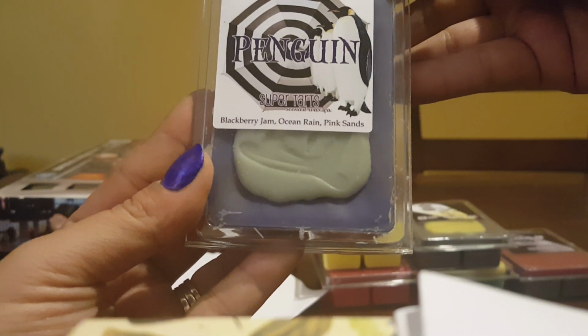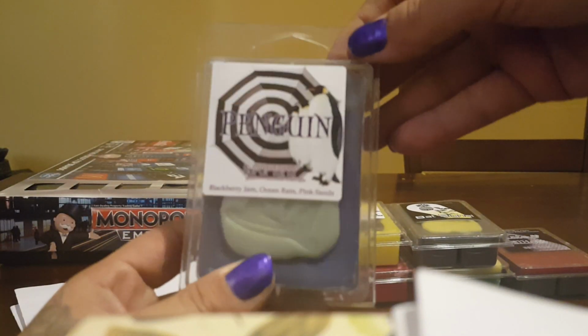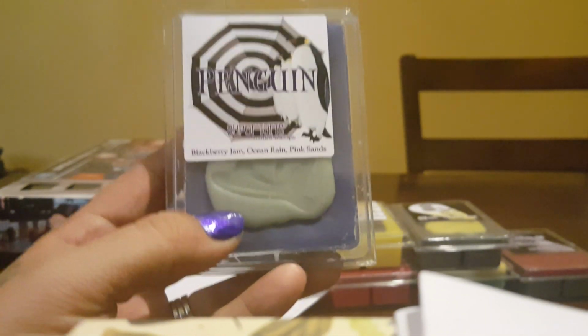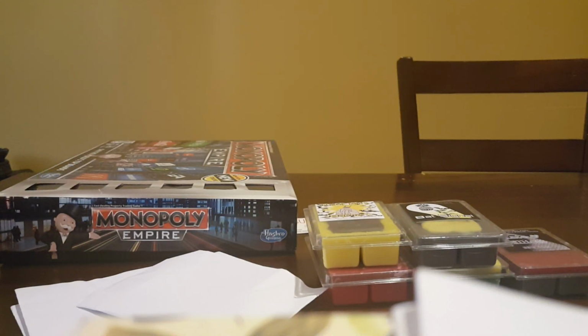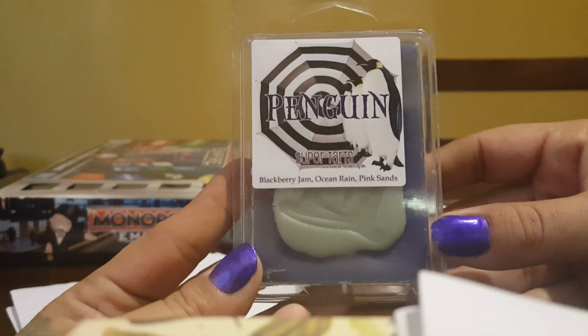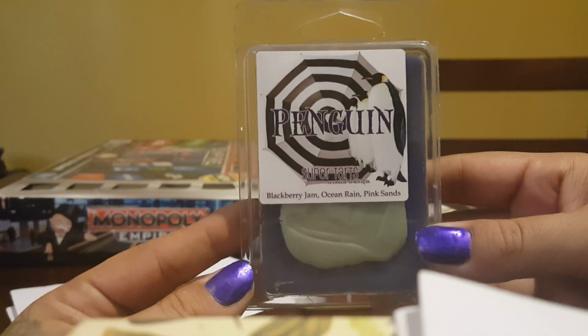Penguin, this is blackberry jam, ocean rain, and pink sands. I love Brandy's blackberry jam, which is why I'm trying to avoid things that have it. She's got so many blackberry jam scents, and I just don't want to start hating the scent. That's why I didn't order this one, but Kimberly talked me into this one and another one. Usually it's me talking her into scents, but this time she talked me into it. I really get a lot of the ocean rain and the pink sands. I'm not getting too much blackberry, and for that I'm pretty thankful. Like I said, her blackberry is my favorite blackberry, and I don't want to get sick of it, and it is in so many blends. So I just have to be really choosy about which ones I get.